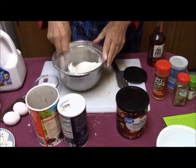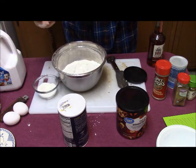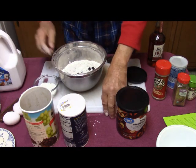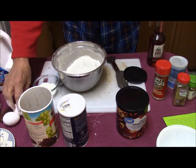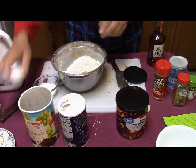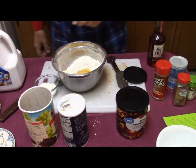Okay. Use a few more, actually. There we go. Two eggs. Now, eggshells are optional. And we're going to add some Crisco.